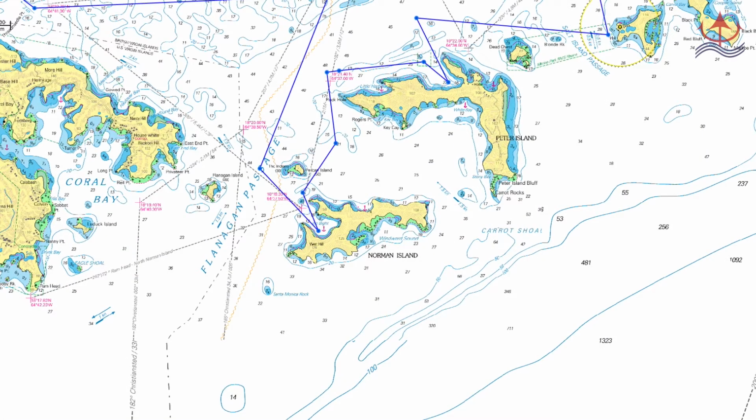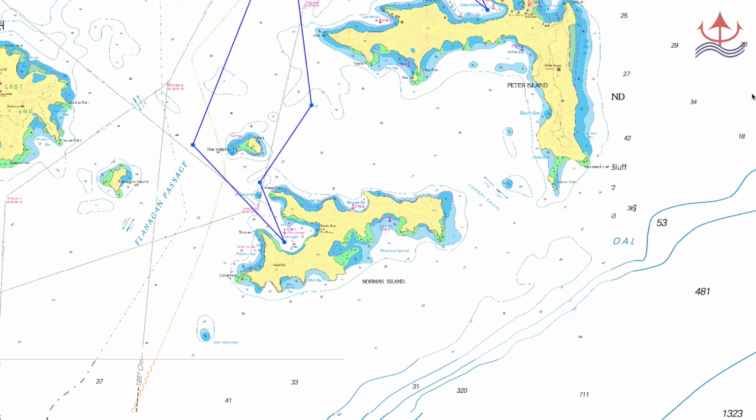Welcome back. We're going to leap right in and start with our initial focus on Norman Island, which is where we started in the previous video. We've discussed the primary anchorage, which is down here in the bight, and we also talked about the Indians and Treasure Point for snorkeling in the caves. But what we thought we'd do is talk a little bit about Kelly's Cove.